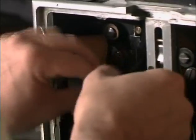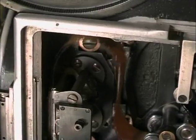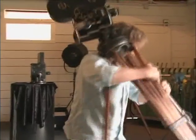This main shaft. There we go. That all looks good. Off we go.